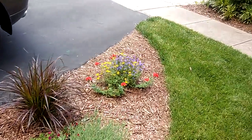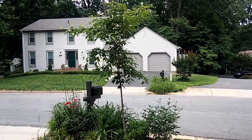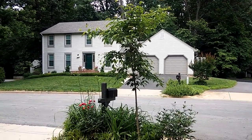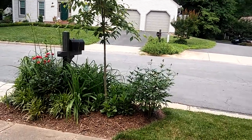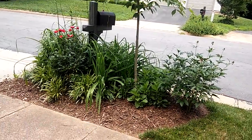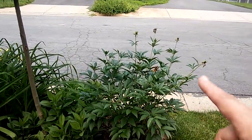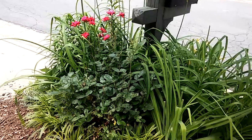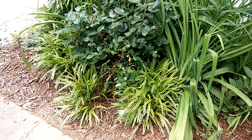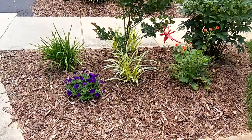And then let's go look next to her mailbox. And you see she just put that tree in not too long ago. And look how big it's gotten. That's a dogwood. And the peonies already finished blooming. Oh, the peonies. We missed the peonies. Now we've got the roses and the lilies. Look at that coming up. And then let's go over here.